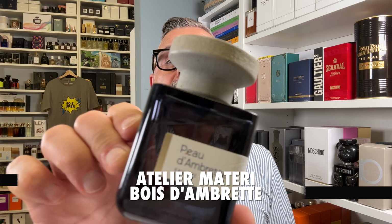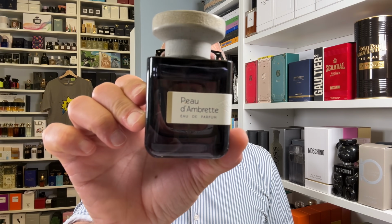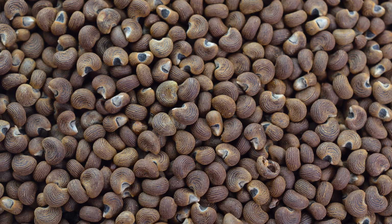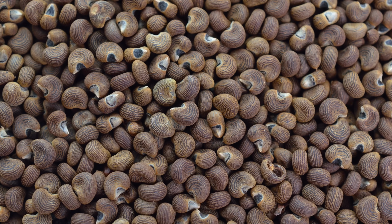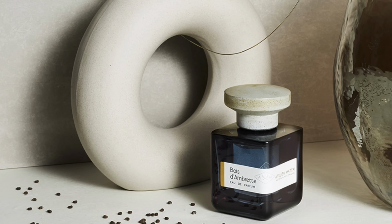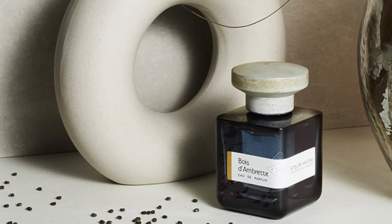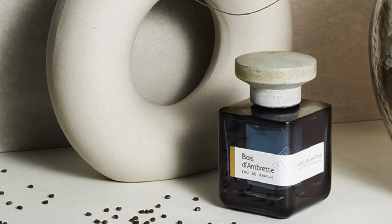Then going to the house of Atelier MATERI. It's Bois d'Ambrette. Now my bottle says Peau d'Ambrette, but they changed the name. This is a very sexy fragrance. It has a lot of ambrette in the notes. Ambrette is a very unique note that creates a musky characteristic in fragrances. It's also a bit fruity and it's a bit boozy as well. And here it creates a powdery, woody characteristic with all of its muskiness.